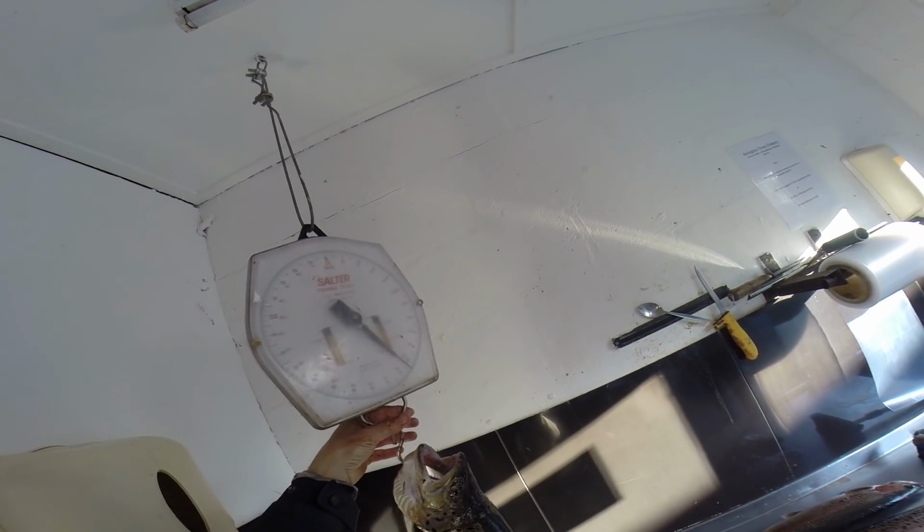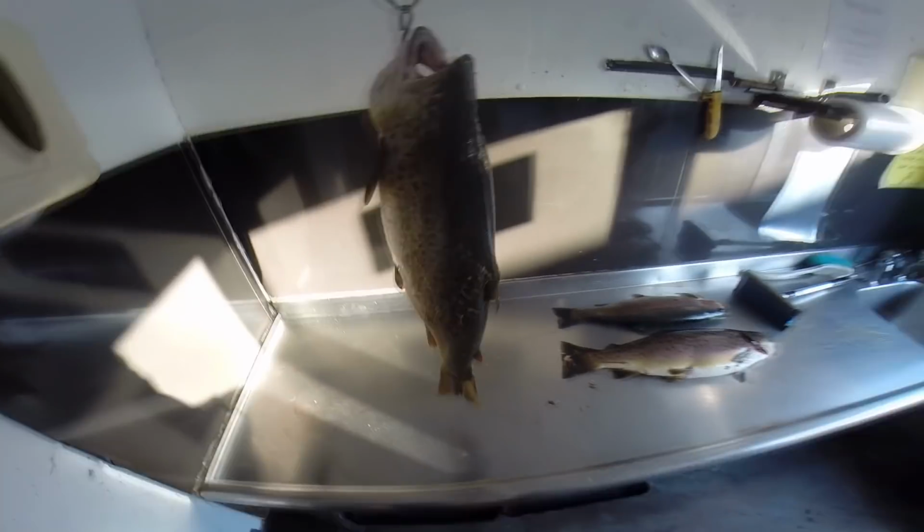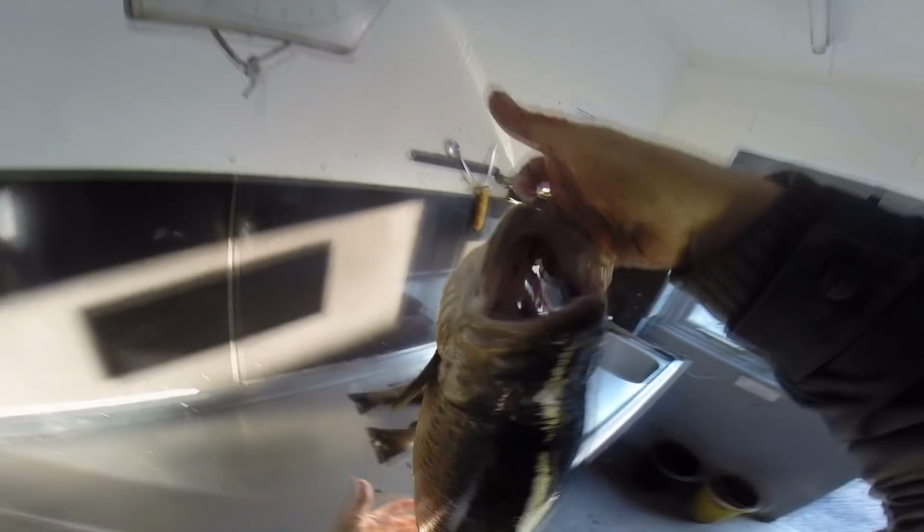Oh, just under 10.5, 10 3/4. Well, just. Is that the half? Yeah, 10.5. Wow. 10.5. I've forgotten already. 10.5, 6.5. Just under 4. Wow. Yeah, if we could grab a picture of that.